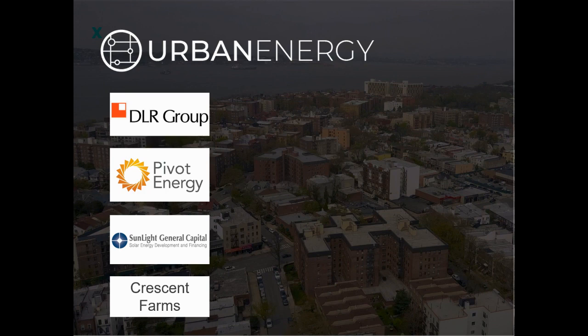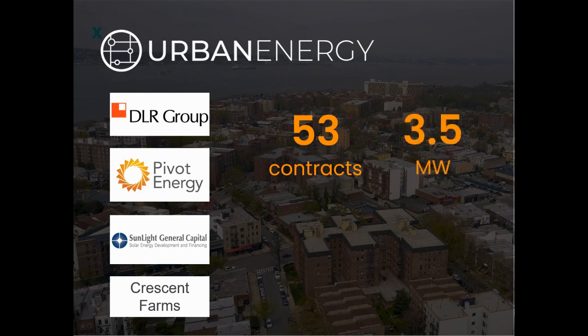Our independently verified production and financing models have allowed us to secure 53 contracts for the solar canopy across 4 different ownership groups and 3 different project financiers. These projects alone equate to nearly 400,000 tons of carbon emissions eliminated annually.